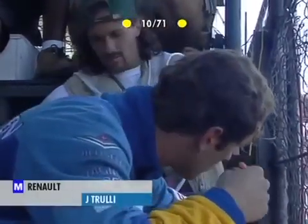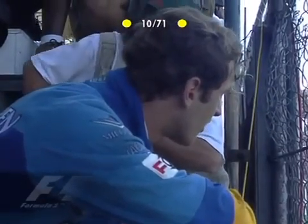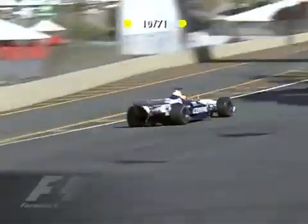but Jarno Trulli, the disappointment of this young man, 27 years old, his 83rd Grand Prix. He's had one second place finish in his career, still to win a race, and today he'd driven well, but he's going to get nothing for it.